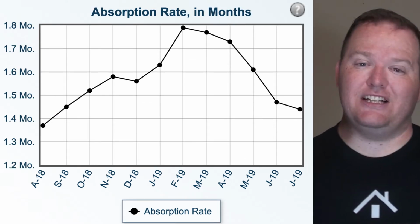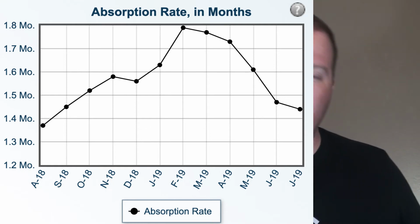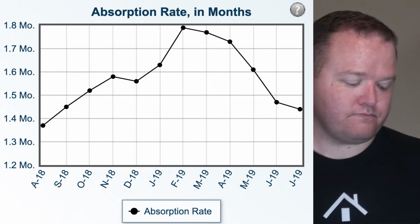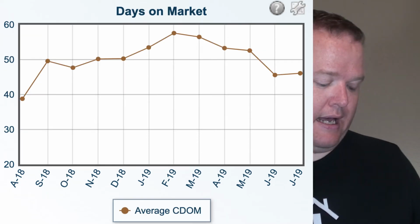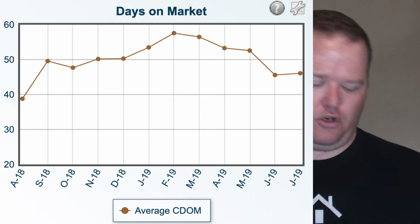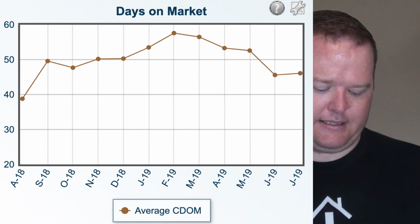Absorption rate is actually a little bit lower in Gilbert. We're under 1.5 months, but again, the graph looks very similar to Chandler's. And days on market, again, roughly in the same ballpark as last year, but down from earlier this year in the springtime. So anyway, that is it for this week.